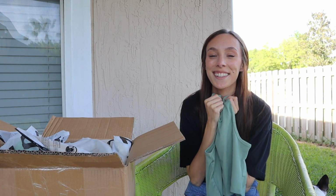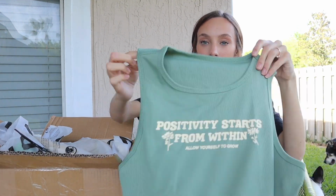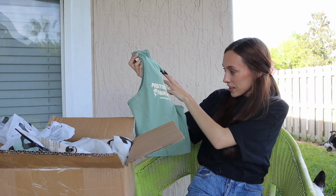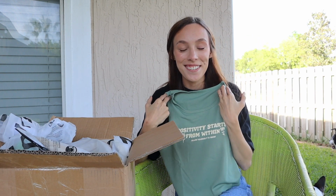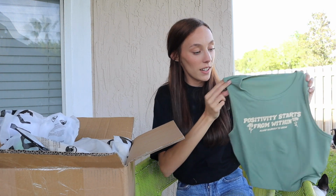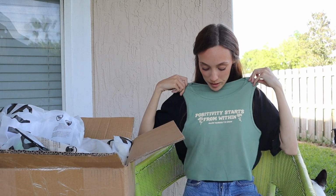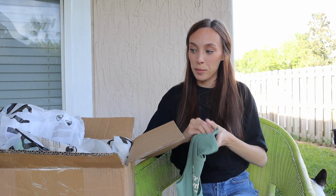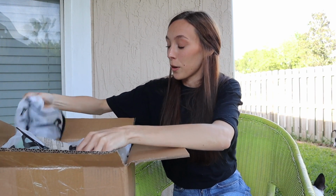I remember getting this. I did not expect it to be athletic material, but I still think it's really cute. It's this tank top. Positivity starts from within. Allow yourself to grow. And I think this is so cute. And I love that saying for right now, even, is like give yourself grace for where you're at. And the green colors, I'm obsessed with green right now. And I'm even having all my bridesmaids being green because of my obsession right now with green. So we'll see if I'm still obsessed with it when my wedding comes around.